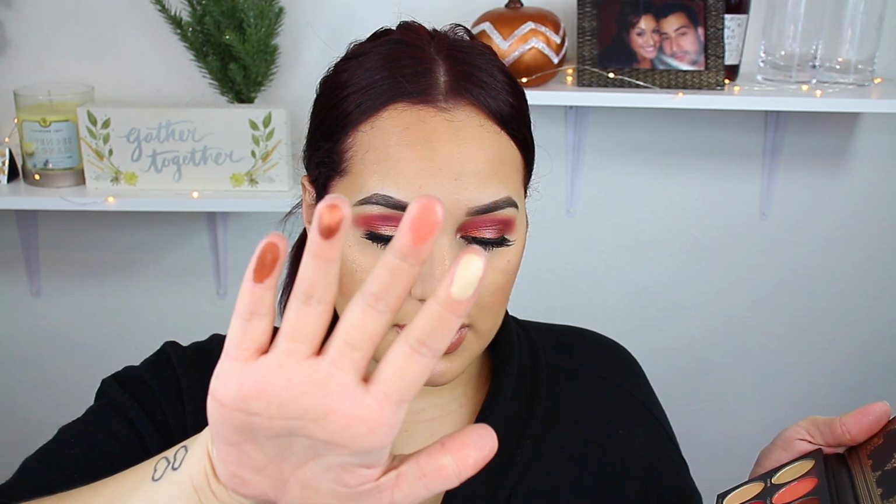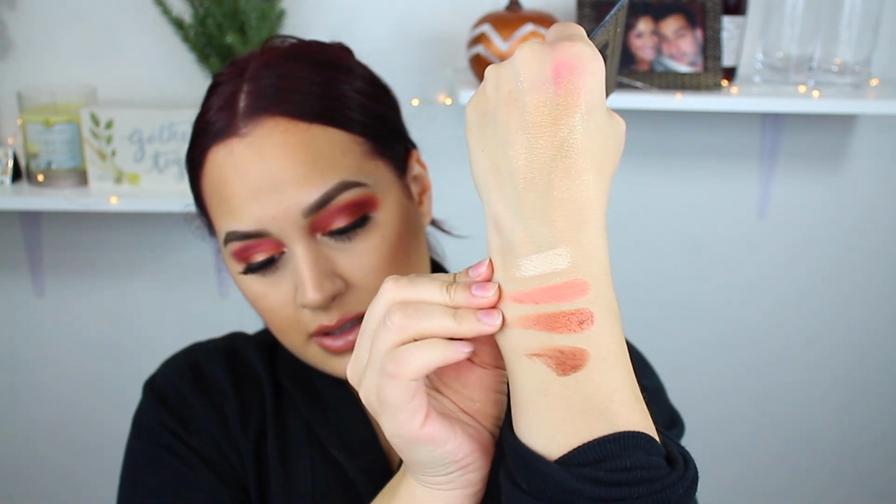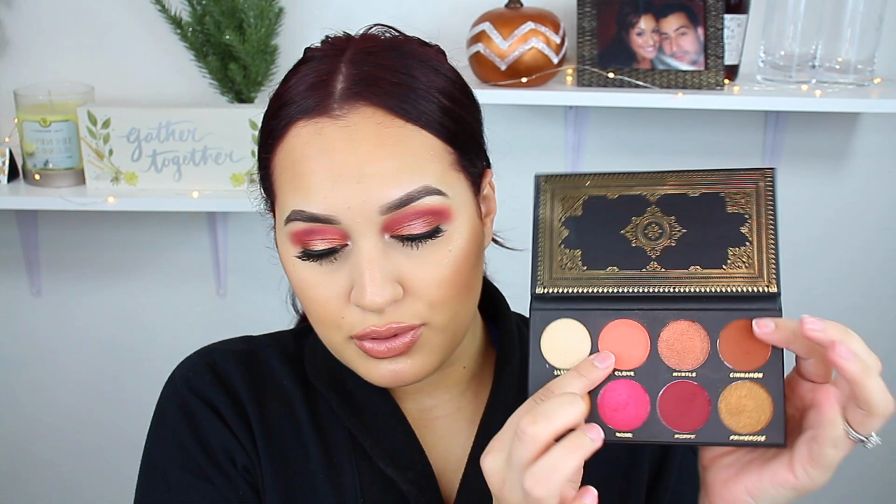Just blended really nicely. I'll go ahead and show you some swatches right here. Let's go ahead and just put this on my arm. Just really nice. Oh, that one looks a little patchy, but I think it's just the way that I put it on. But just really nice, intense shimmers, really nice mattes.